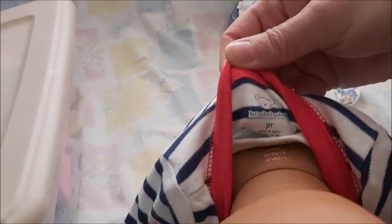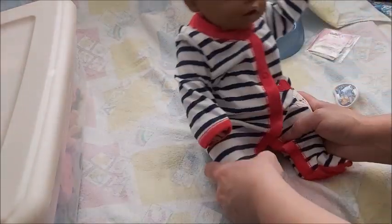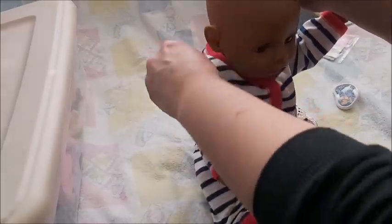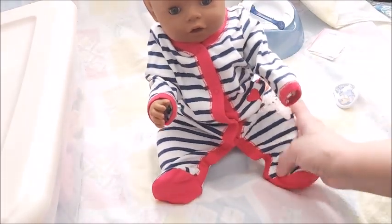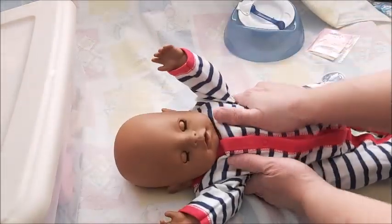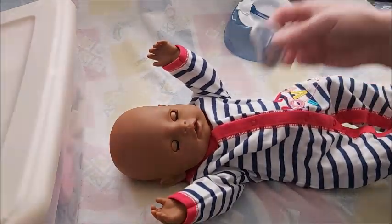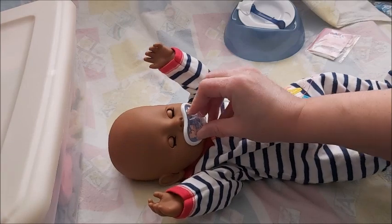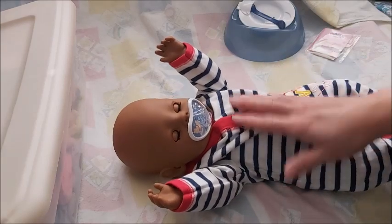Oh, his eyes just opened. So cute. This is a koala bear preemie. Koala baby. Oh my goodness. Yeah, I would say that it fits him. Oh, oops. Okay. Look how sweet he is. Pacifier. Oh, I could put a boy in this.